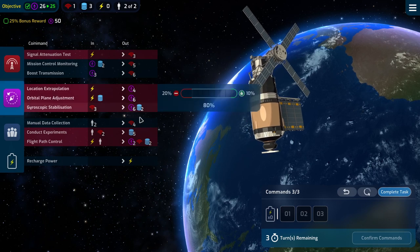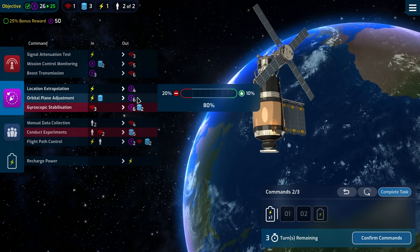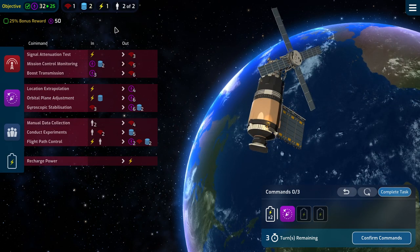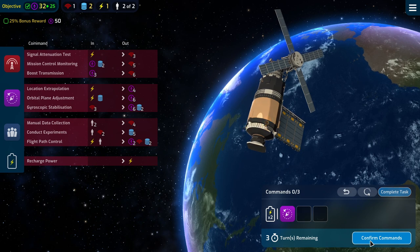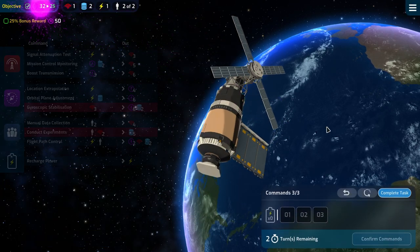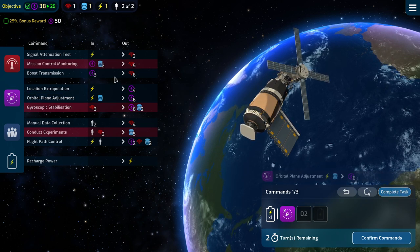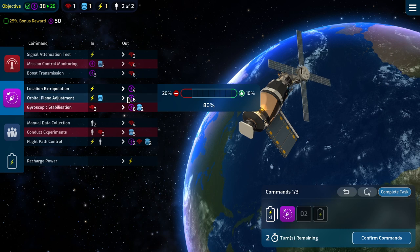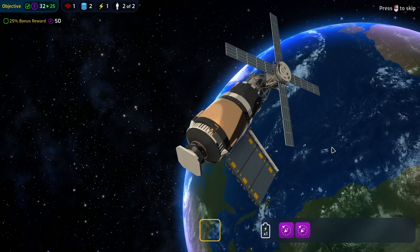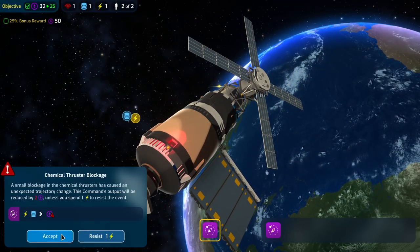Okay, we've got the requirement. Power. Skylab always needs more power. Okay, well, we'll do that. Hopefully we won't have too many more failures. No, we don't have any power to resist, though. I'll just accept the lower amount.